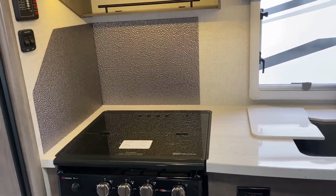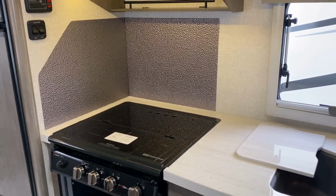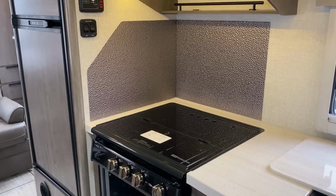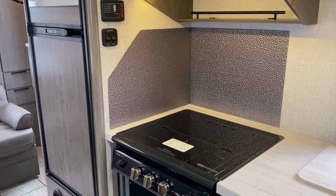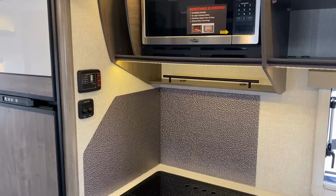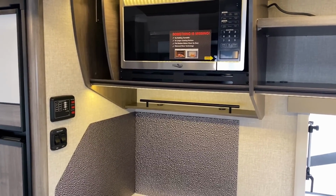It's one of those things, like I noticed Northwood and Lance both tend to hit a lot of the same notes, but they go about it in a very different way. Full side splash beside the stove. Why is this so rare in the RV industry? It's crazy to me how uncommon it is.